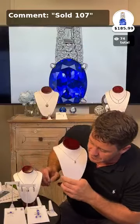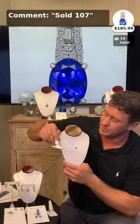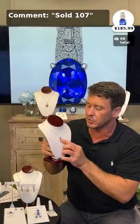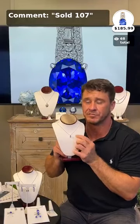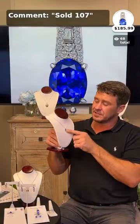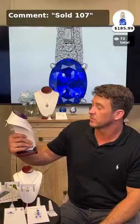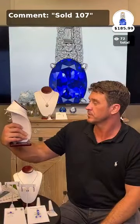This is going to go fantastically with perhaps that ring that we just got a little while ago. That was sold 104, I believe. This is going to be sold 106, correct? 107, forgive me. All right, so $2,000 all day, every day, folks. You're getting it today. This pendant in 10 karat gold. This is not gold overlay. Luxuro, you're getting the card that comes with it. That's fantastic. Sold 107. Absolutely gorgeous.